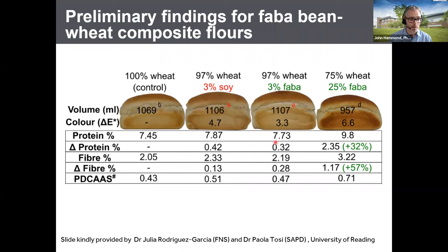And where we've got the direct swap, we get very similar values in terms of volume, colour, protein and fibre content. And so we don't think there are any significant negative effects from making this swap. What we want to do is see if we can push this to a greater percentage of faba bean, like we've done here, where it's had a negative impact on volume and colour, but there's potential benefits in terms of protein and also fibre content, which is a real major nutritional deficiency in many of our diets, that lack of fibre. So boosting that in the bread would be a real significant advantage given the consumption of bread across the UK.